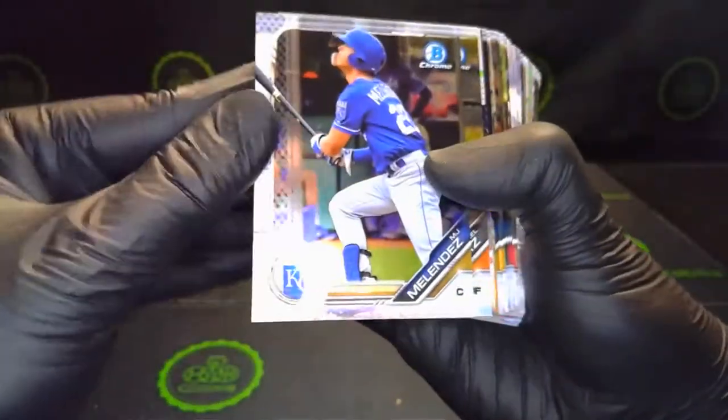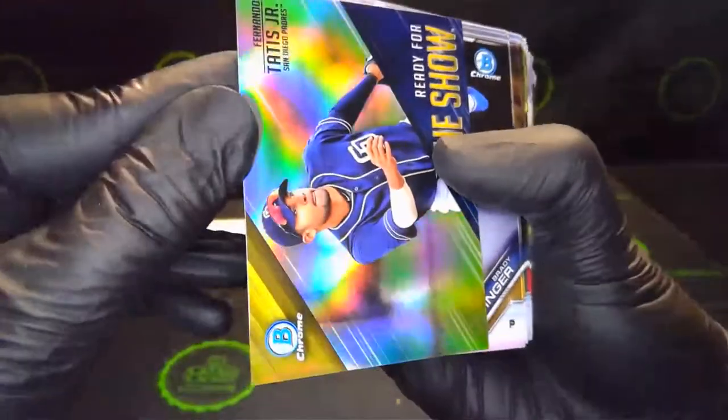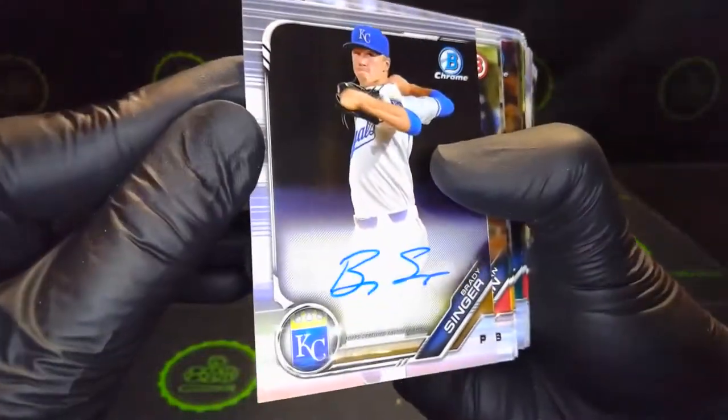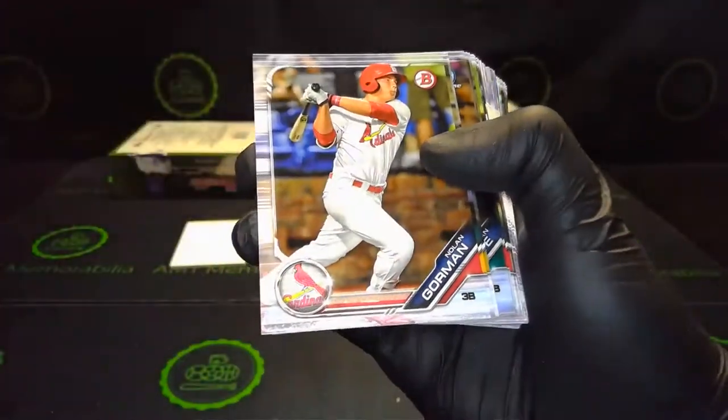Yeah, unfortunately, it can happen from time to time. I mean, one person's happy about it, but it sucks for a lot of other people. Brady Singer, base, second year autograph.